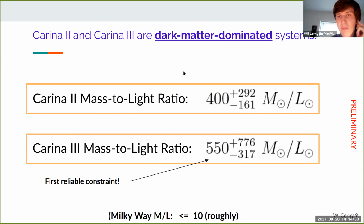Lastly, we can take these masses and convert them into mass to light ratios by dividing by the luminosity of these galaxies in solar luminosities. So that's what this quantity, the mass to light ratio, is. And for Carina 2, we find that the mass to light ratio of the system is roughly 400, plus or minus quite a large number. And Carina 3 has a mass to light ratio of 550.